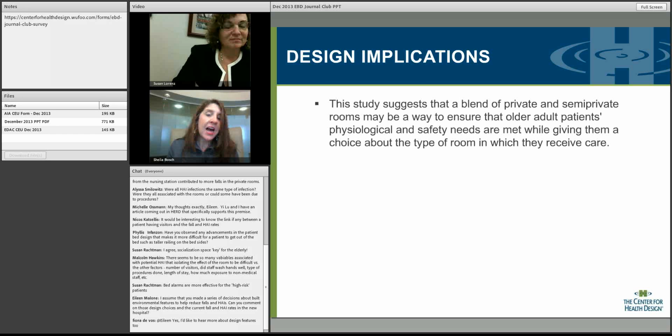potentially. Let's look at the other questions that have come in. One of our participants asks, were all of the healthcare-associated infections the same type of infection, or what infections did you include in your sample?